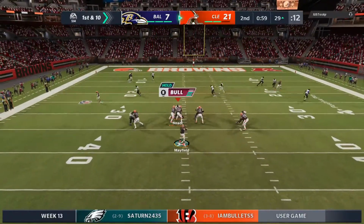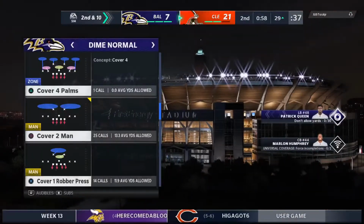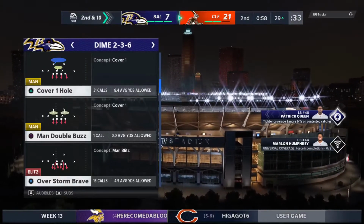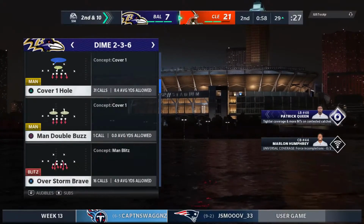Mayfield on 1st down. And an incomplete pass. That'll stop the clock here with just under a minute to play in half number 1. They've given up a few 1st downs on this drive, but getting the incompletion there, that should give them something to build on and maybe turn the tide.